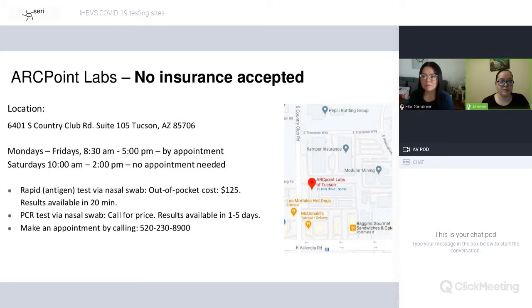And these are all the locations that we have listed. Again, as a reminder, please make sure with each of the sites to get most up-to-date information on time and locations of testing.